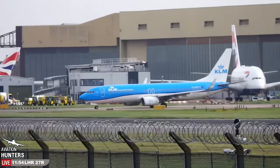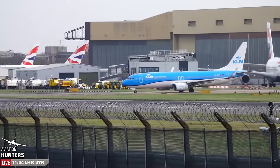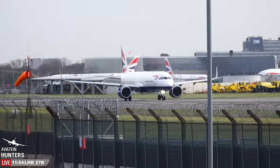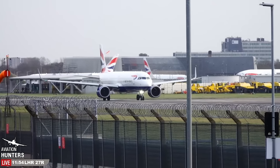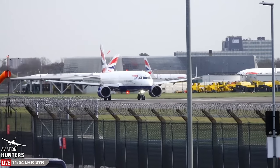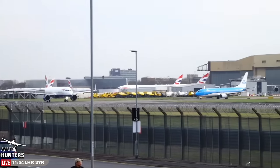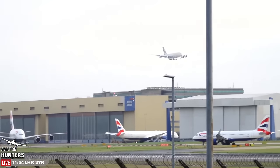There's the KLM 737 for you, Chiron. It is indeed one of the few 737s that we see here at London Heathrow. I mean, it's lots of Polish Airlines, KLM, Air Algerie sometimes. I think it's Royal Air Maroc as well. Those are the few airlines that operate the 737 aircraft.